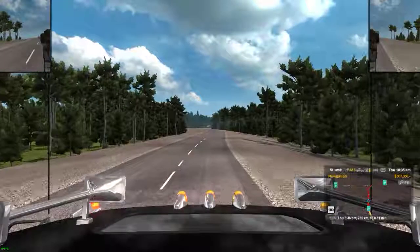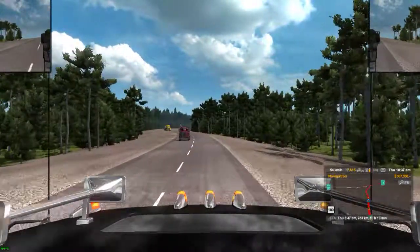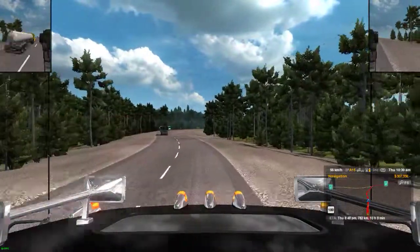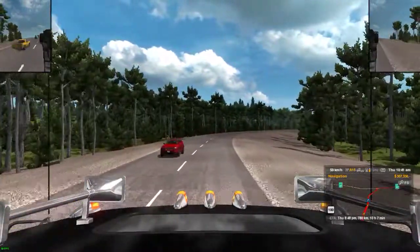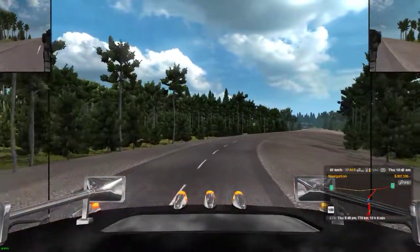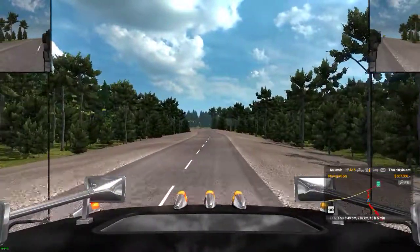Back to driving. This is interesting. I haven't seen him doing this on the map where he's got gravel on both sides of the road going into the trees. That happens sometimes when I get one of these long loads. But on the highway, on a left-hand curve, I gotta watch that I'm not hanging over the dotted line.